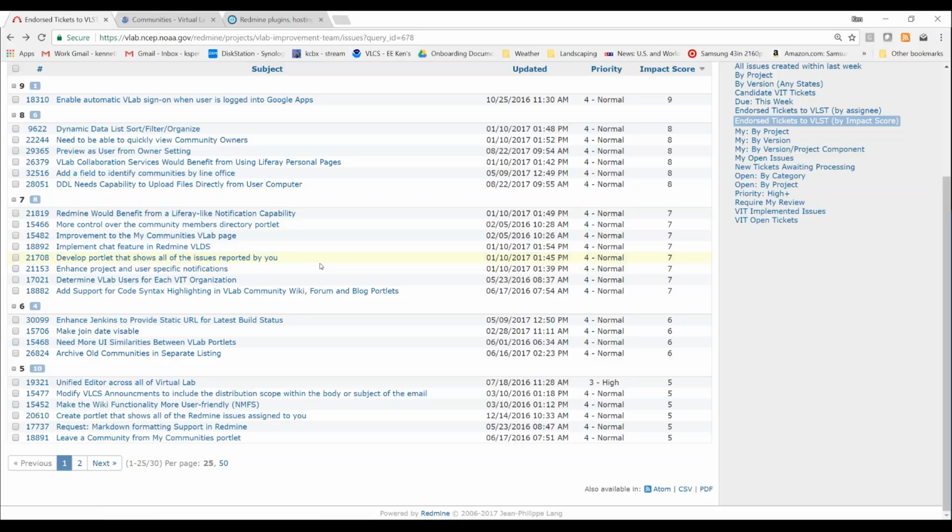Developed report, this shows all the issues reported by you. That's been completed, and that would go on the personal pages for people. We just need to reevaluate and take a look at that from a performance point of view and make sure that it's not going to bog things down. But the work has been completed there. And enhanced project and user-specific notifications. I'll have to look. I don't know what that is off the top of my head.